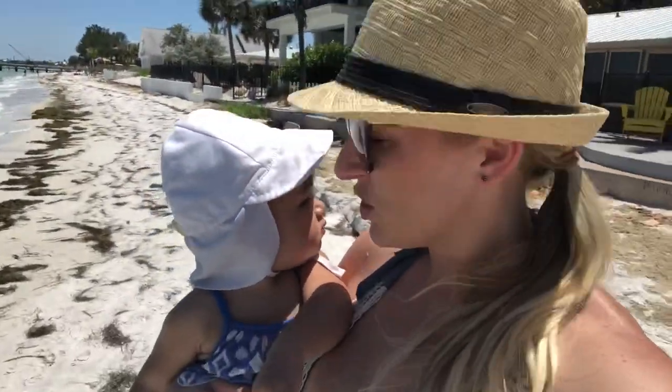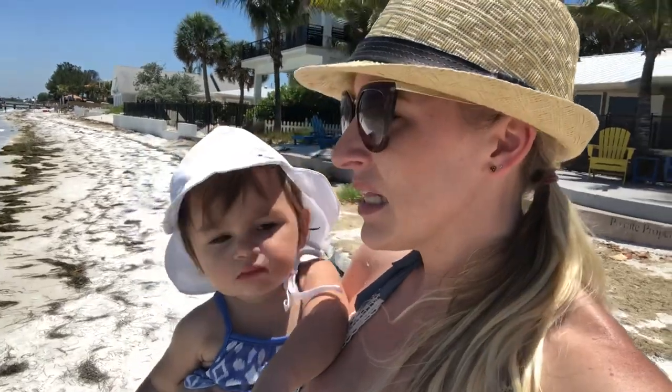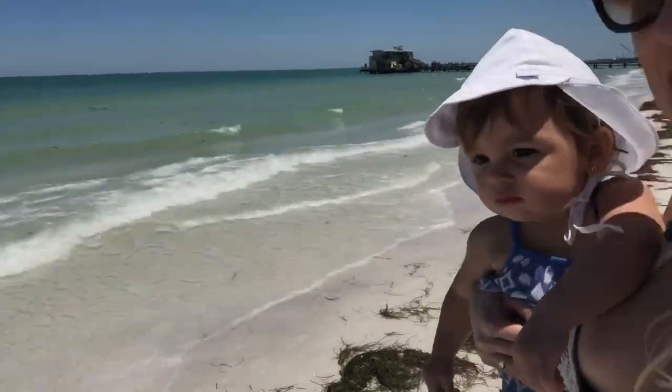Look at all of these houses here. They're so close to the ocean. I don't know, that would make me afraid if there was a storm or something, being that close. But look at this house. I would love to live on the beach. Wouldn't you, Ava? This is a little too close, this tide. It's a little too close.